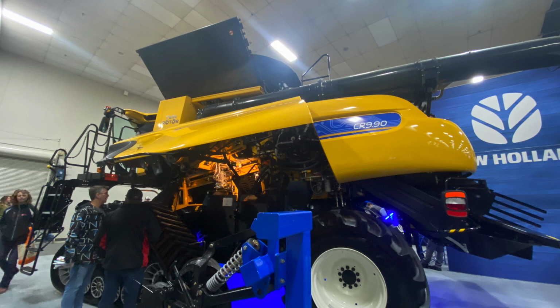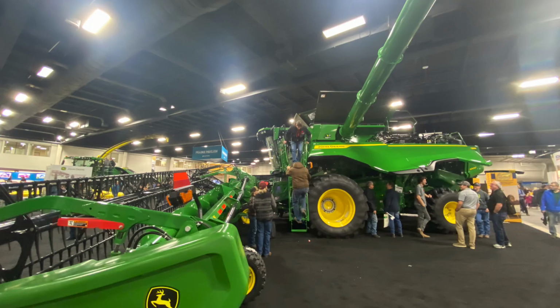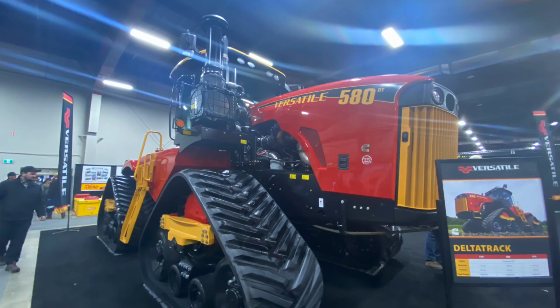Yeah, and there's lots of big shiny equipment. This is a pretty cool combine, and then the headers, they're making them massive. I had a pretty good talk with the guy about this one. It's pretty big. And then of course the John Deere X9, there it is, in all its beauty. The thing's massive, but whew, what a machine. And then this Seedmaster drill looks pretty cool. They're giving away 160 acres of canola seed and everything you need to put it in for a giveaway, so that's neat. And of course my tractor that I've always wanted, but maybe someday. It's on my wish list.